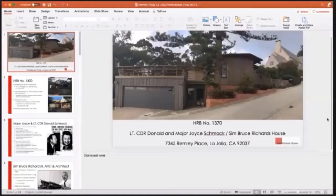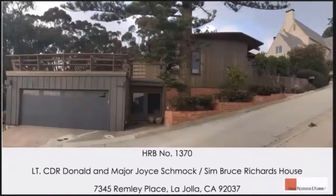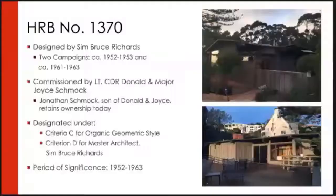Welcome to Historical Resources Board number 1370, the Lieutenant Commander Donald and Major Joyce Schmock Residence, designed by architect Sim Bruce Richards. The property is located at 7345 Remley Place in La Jolla, which is up in the Country Club Heights tract. HRB number 1370 was actually designed and constructed under two separate campaigns, the first in 1952 and 1953, and again in 1961 through 63, all designed by Sim Bruce Richards.